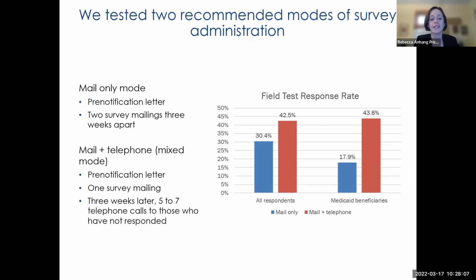In our field test, in which we administered a much longer survey, it was 57 questions long because we were testing lots of extra questions that were not kept for the final version. This mail-only approach had an overall response rate of about 30%, lower among Medicaid beneficiaries.